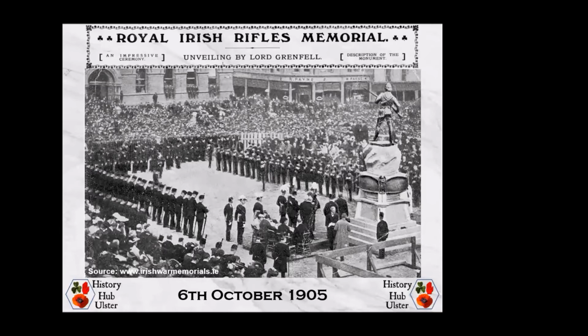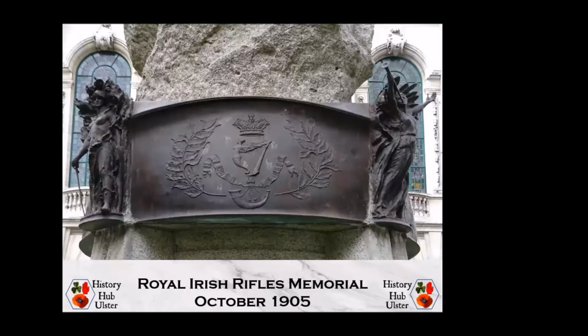The memorial stands 20 feet high with an 8-foot bronze statue of a rifleman in an at-the-ready pose with rifle and fixed bayonet, standing on a rocky outcrop. The 15-foot granite plinth has a bronze dedicatory panel at the front, and there's a belt of bronze panels with figures at each corner representing war, victory, death, and fame. The front panel features the crowned harp and the light infantry horn of the regimental crest, with the regimental motto, Quis Separabit. On either side of that, there are laurel branches.